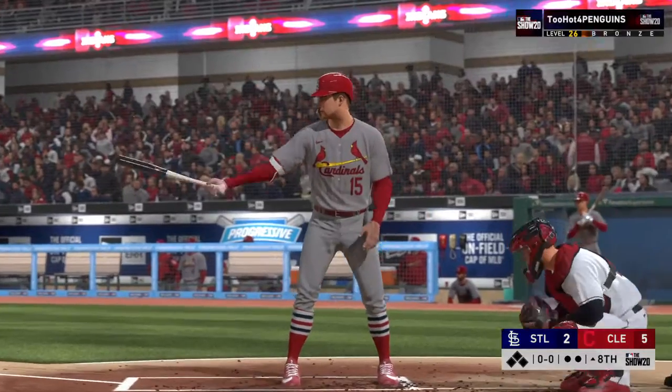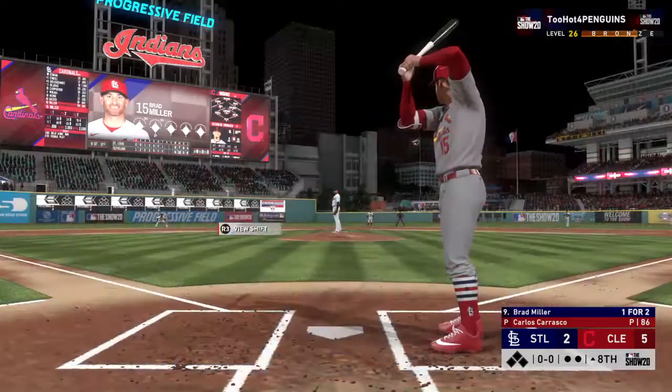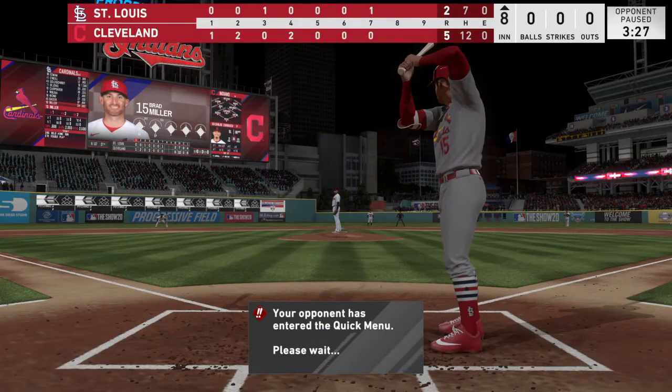Leading off for the Cards' designated hitter, St. Louis, Brad Miller. He was a designated hitter double play victim last time around. Yeah, rolling into a double play will eat at you for the rest of the game at least, so you know he wants to make up for it right here.